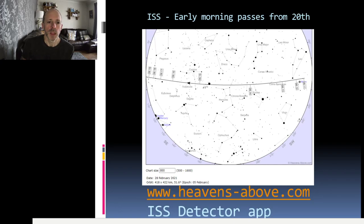So the International Space Station, I think there's only a couple of passes in the evening. I think they're very low over the next couple of days, and then it disappears from our view, and we won't see it again until the early mornings from the 20th of February. And I think this is the best one of the bunch that I've picked out. The highest pass is on February the 28th. It's around about, I think, 10 past 6 ish.